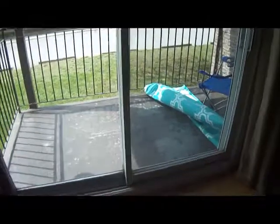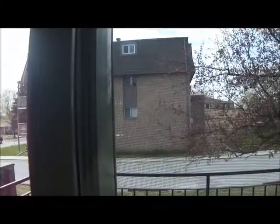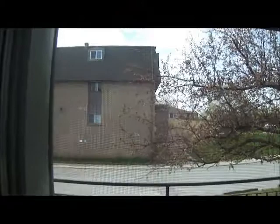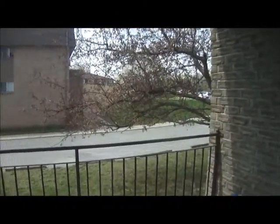And then we need to figure out a way to stick it down, because it keeps coming up with the wind. But we've got our own deck. Nice beautiful image of the building next door. But this tree, once it flourishes, I suppose.